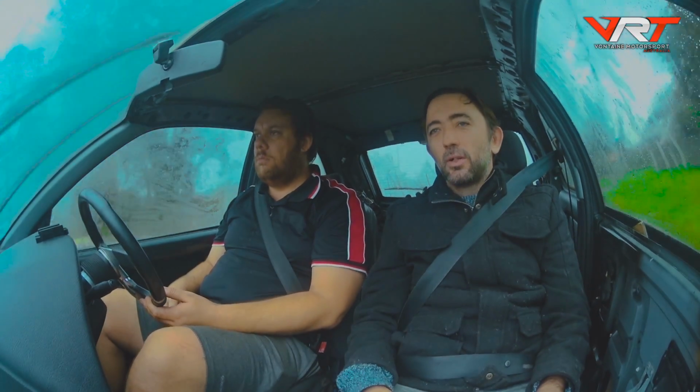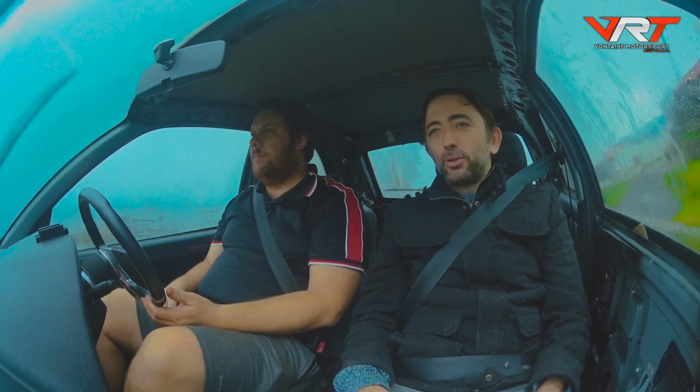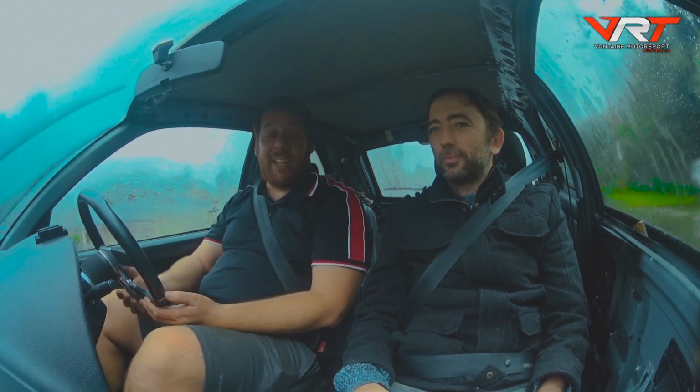This car is awesome. I love the pug, I love the Peugeot. Now what we'll have to do after is take it around to Callan and see what he thinks.